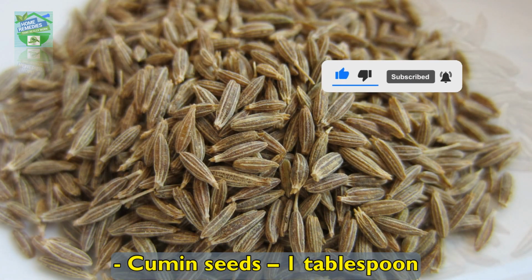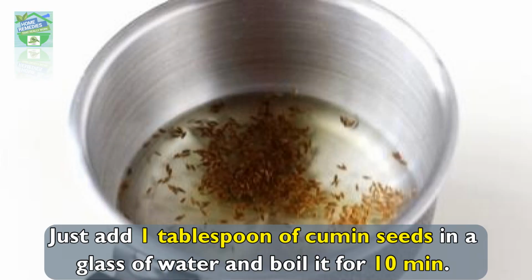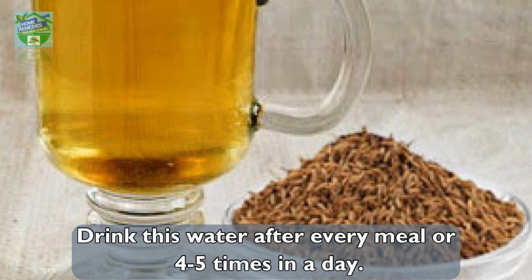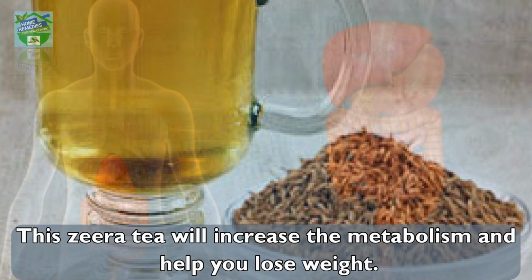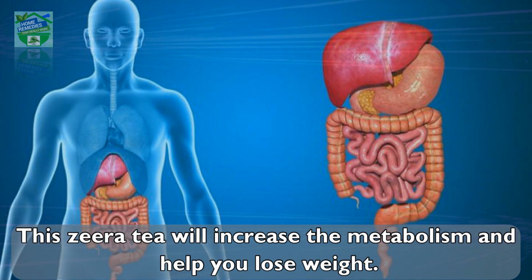Ingredients: cumin seeds, 1 tablespoon; water, 1 glass. Procedure: just add 1 tablespoon of cumin seeds in a glass of water and boil it for 10 minutes. Drink this water after every meal or 4 to 5 times in a day. This zeera tea will increase the metabolism and help you lose weight.